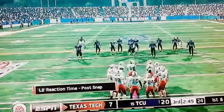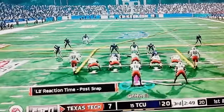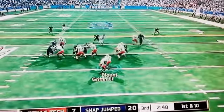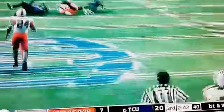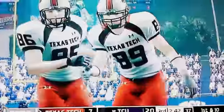They'll start at the 25. Over the middle, got his tight end. Tackle at the 34-yard line. Down to 41 yards. First down.